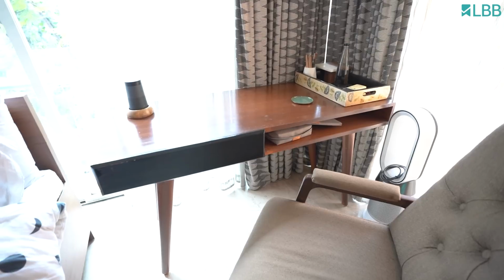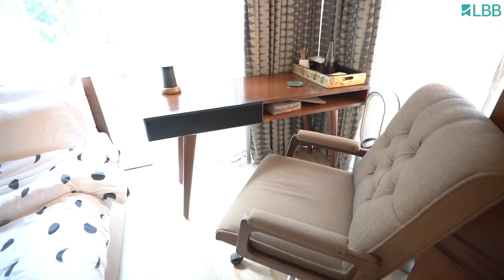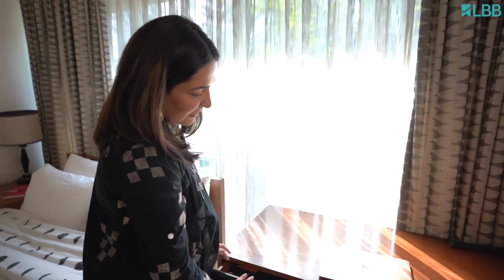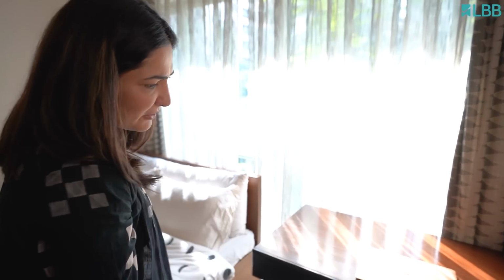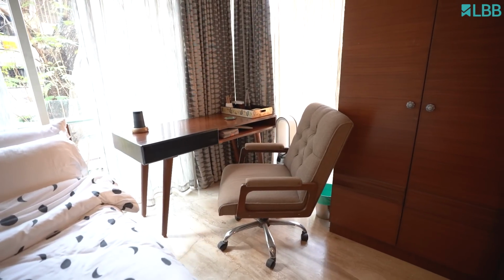And coming over here, this is my writing table. This was again a desk that was refashioned. These used to be drawers, and I just found an art deco design actually. So you can see that the legs come back to another time.